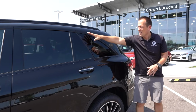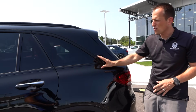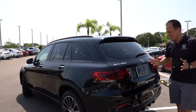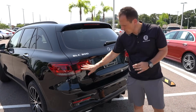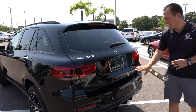As we come back, digging the quarter window shape. It's got a nice size to it and very nice sharp angle that it comes to. And then out back, I think they did a really great job. Very, very attractive. These, and I don't say that very often when it comes to taillights. These are very attractive taillights. I like the full LED design. I like what's going on inside the housing.